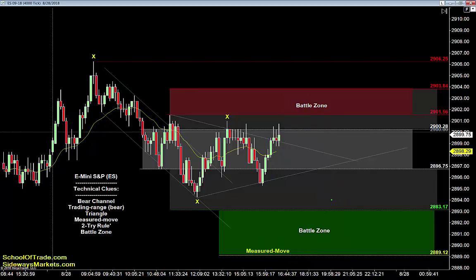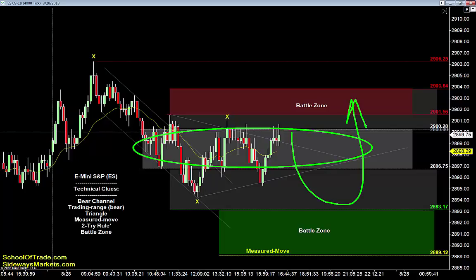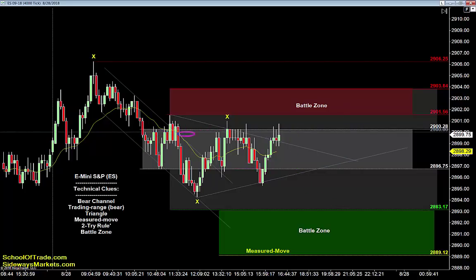What's another option here for us? What if the market goes lower right now? If it goes lower, remember, we've got that triangle. It's going to try to bring this thing back up into that trading range. So with that trading range trying to drag the price back in, at this point we have to use the same playbook that we used from crude oil.